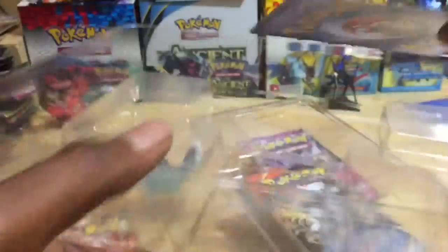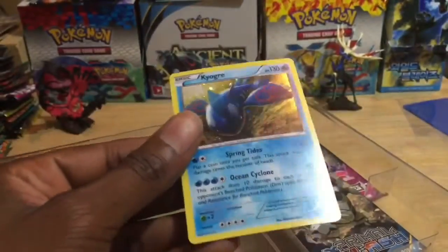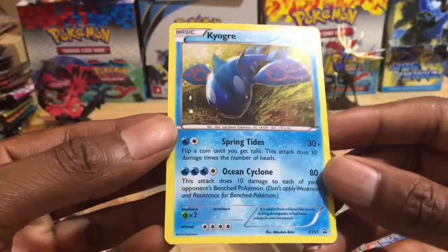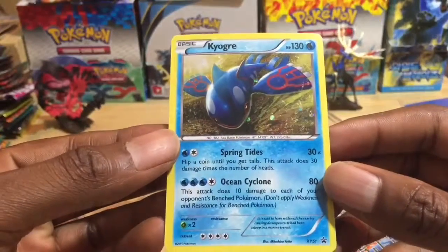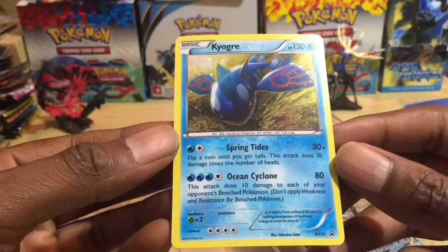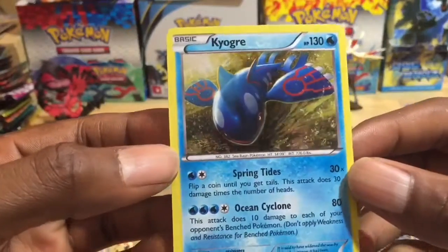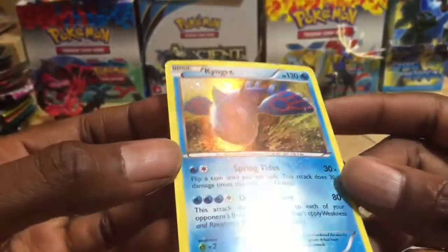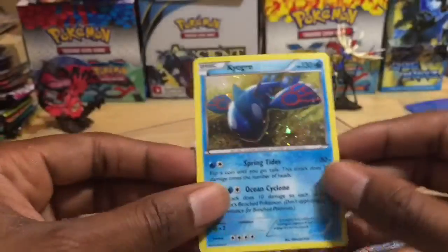All right, so it's kind of cool. Wow, it's in very, very nice condition. And as you can see, it's just a promo card. XY51, Kyogre, 130 HP, Spring Tides for 30 times, and Ocean Cyclone for 80. That is a dope promo card. Check that out, guys. It's pretty sweet.